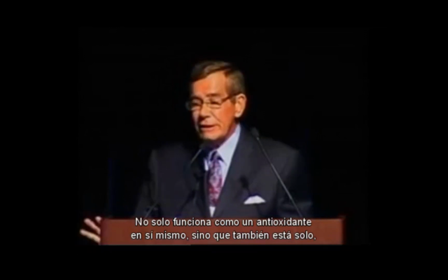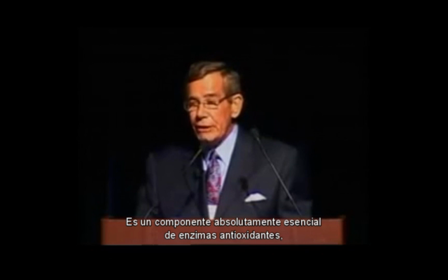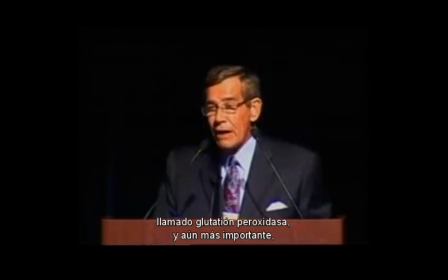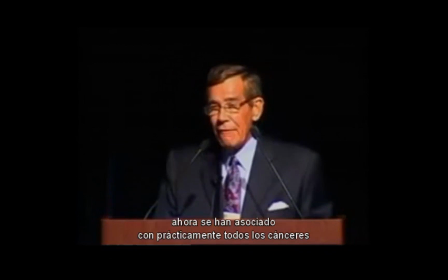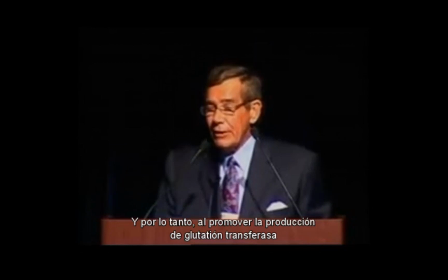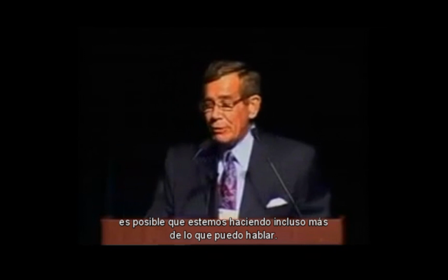It not only functions as an antioxidant itself, but alone again in the world of antioxidants, it is an absolutely essential component of antioxidant enzymes, namely glutathione peroxidase, and most importantly, the glutathione transferases. And I bring that up because glutathione transferase abnormalities have now been associated with virtually every cancer known to man, and probably with a lot more than that. And therefore, by promoting the production of glutathione transferases through improving glutathione, we may be doing even more than I'm able to talk about right now.